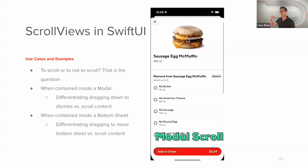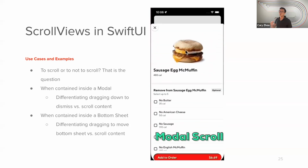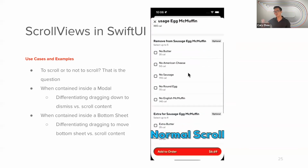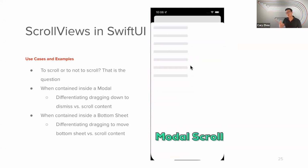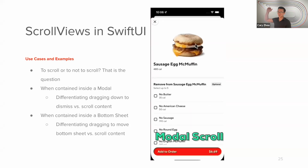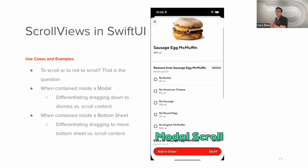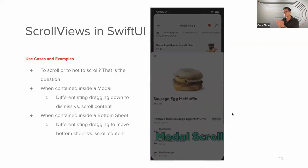You can move up and down to dismiss and everything. But we also need the specific requirement of scrolling through the content, as you can see here. To differentiate that, we need to know the content offset to see if it's at the top and then start scrolling the content.